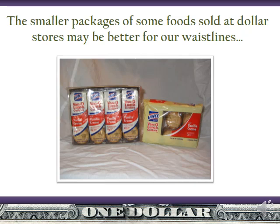The smaller packages of some foods sold at the dollar stores may be better for our waistlines. The package of cookies on the left was purchased at a large big box store, not a dollar store. There are 8 packs in the box with 6 cookies in each pack. The price was $2. Unit price per package is 25 cents each. The package on the right has 6 packages in the box with 4 cookies in each package. The cost was $1. Unit price per package is 17 cents. The cost per cookie, not package, was the same for both packages. In this case, it might be better to go with the smaller package since this is a snack dessert type food that tends to be less nutritious.